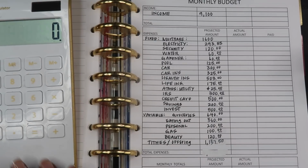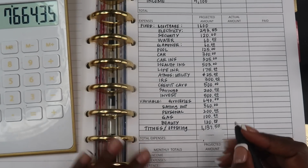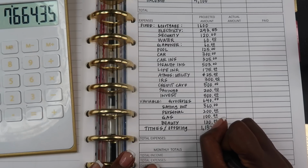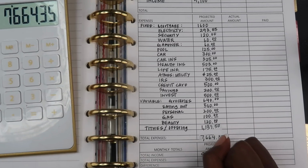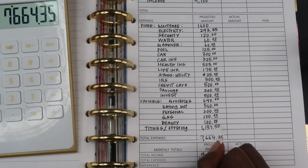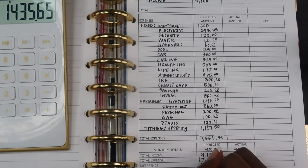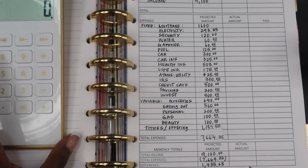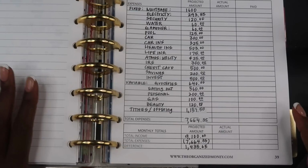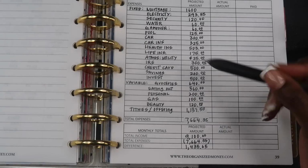Now let's add everything up. So the total is going to be $7,664.35. So income $9,100 less $7,664.35. And that is $1,435.65. So more than likely that will go toward debt as well, or it will end up replacing some of our savings, depending on how much we have to pay out of savings to cover bills and then replace.